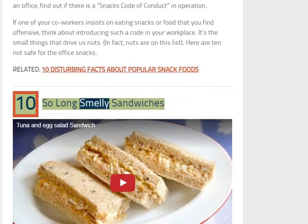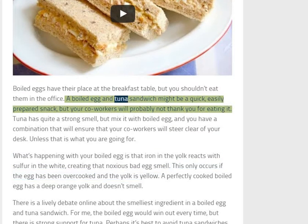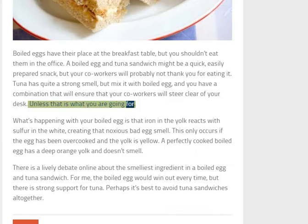10. So long, smelly sandwiches. Boiled eggs have their place at the breakfast table, but you shouldn't eat them in the office. A boiled egg and tuna sandwich might be a quick, easily prepared snack, but your coworkers will probably not thank you for eating it. Tuna has quite a strong smell, but mix it with boiled egg, and you have a combination that will ensure that your coworkers will steer clear of your desk. Unless that is what you are going for.